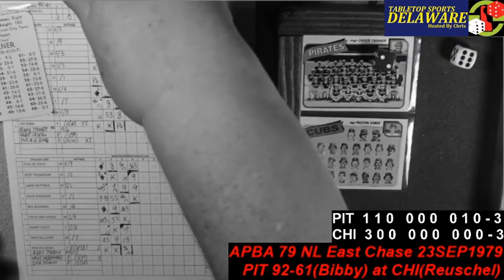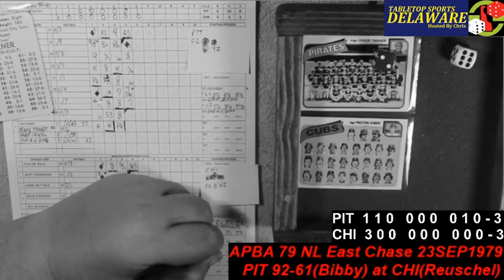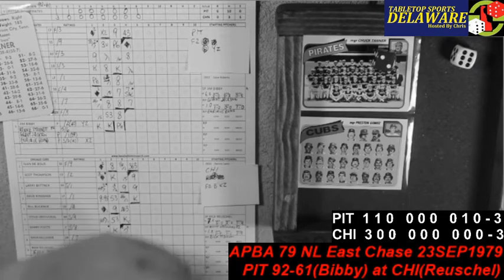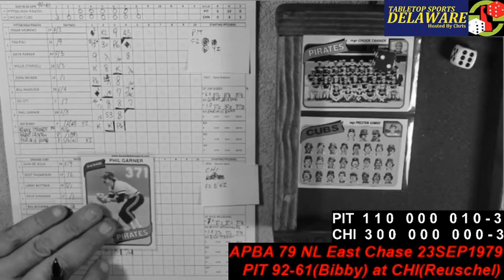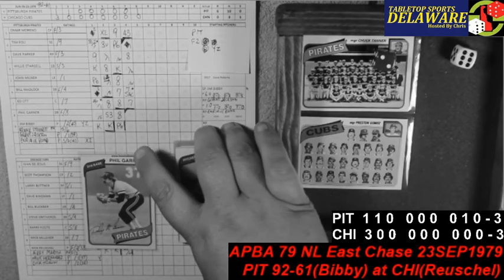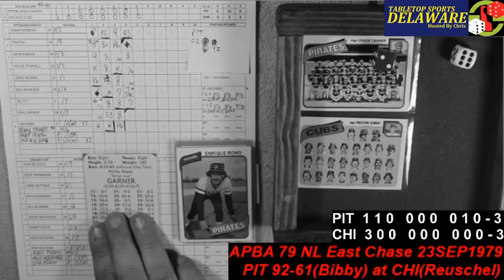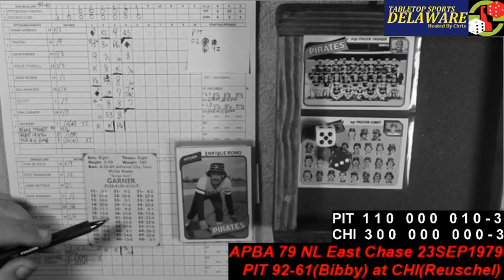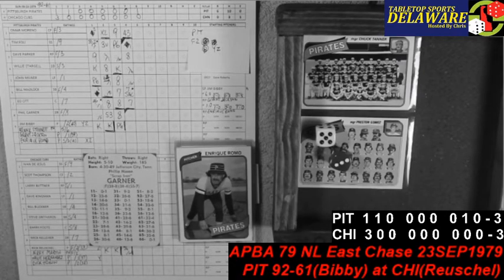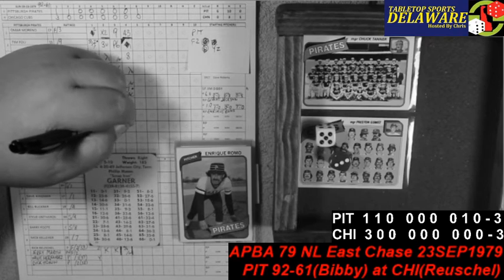Top of the 9th inning, your leadoff batter, Dick Tidrow, is going to face Phil Garner. And presumably a pinch hitter for Enrique Romo. We'll see how this goes. Garner is set. 35 will be a 9, bases empty against the Bravo pitcher. And that's going to be a single over short. Garner is on, and we are indeed going to see a pinch hitter for Romo.